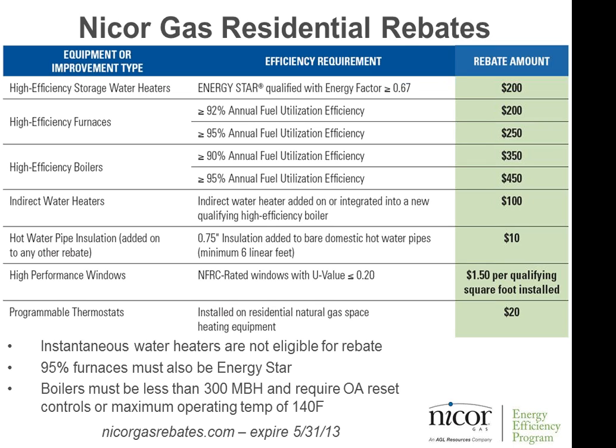Basically, your boiler sends hot water over to a coil, which heats up your domestic water. If you do both those at the same time, you can get an extra $100 rebate on top of the boiler rebate. So if you put a 95% boiler in with an indirect heater, you will get a rebate of $550.